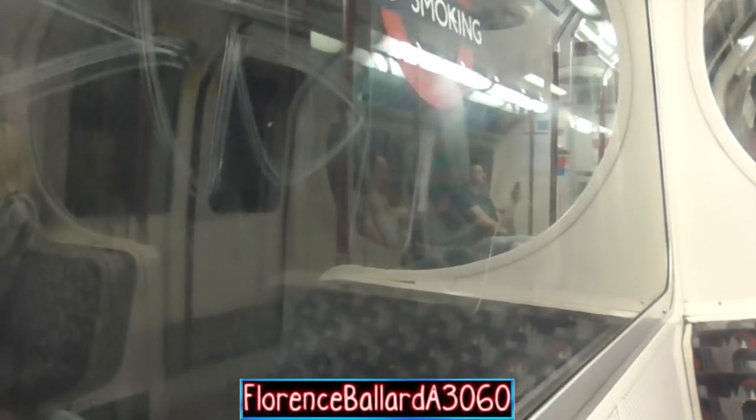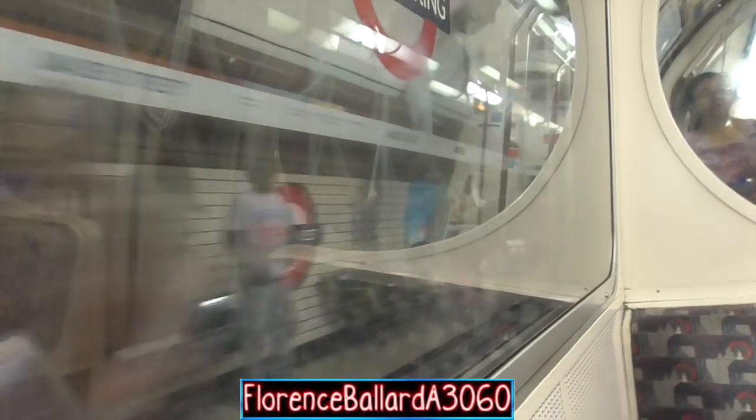Baker Street. Left-hand door side, doesn't it? I think it is. I think that's what it's always been. Anyway, here we go. Ready, guys? Let's go. Jubilee Line now.